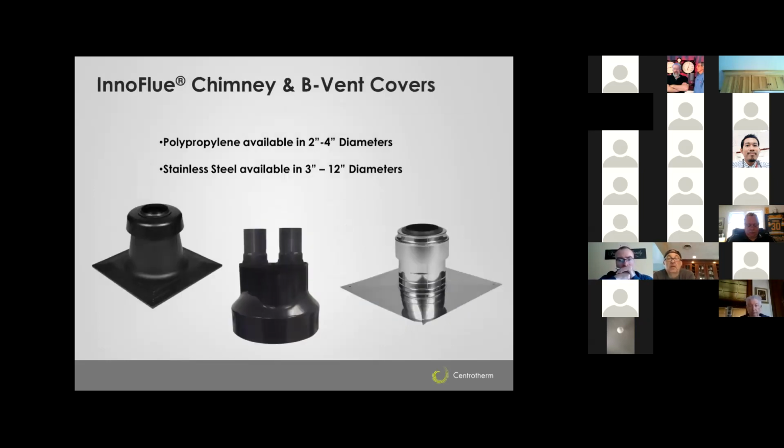Chimney caps and vent caps, another option if you're using a chimney chase or a B-vent chase. They provide caps. They can be either standard units like they're shown right here, or we get into some custom.